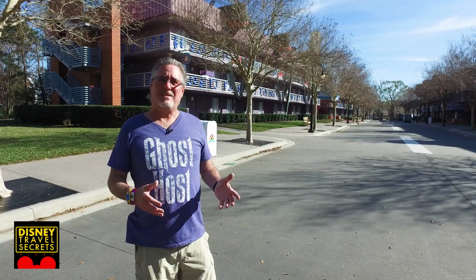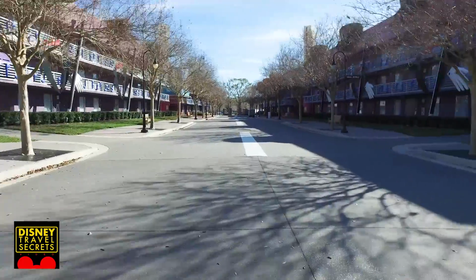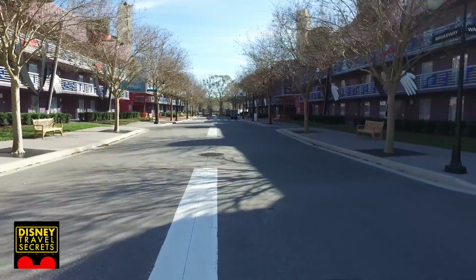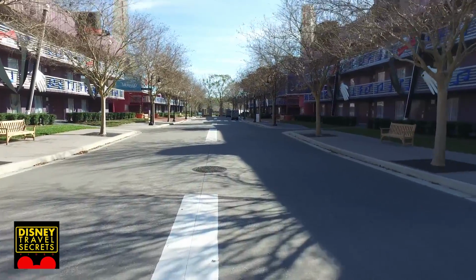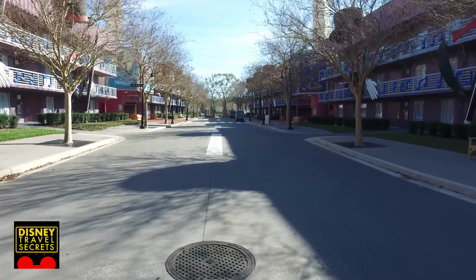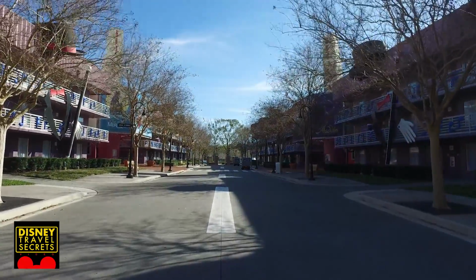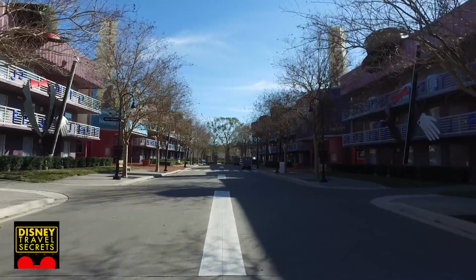If you love the classic Disney plays, you're going to want to stay in Broadway. I was talking to one of the Broadway managers here, and I was asking him if he knew what song these notes are for on the railings. And he said no, and I've been trying to figure it out.